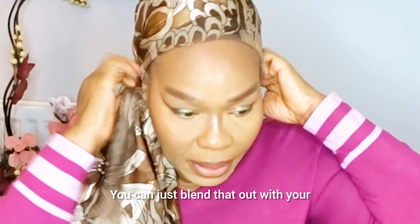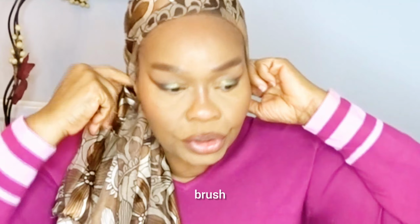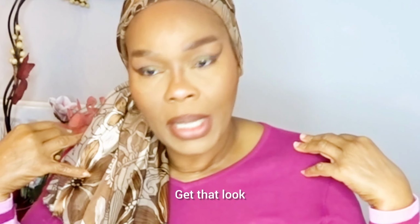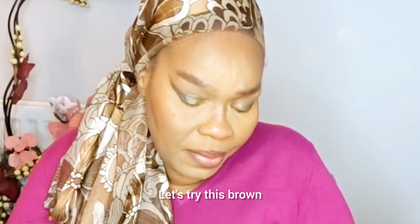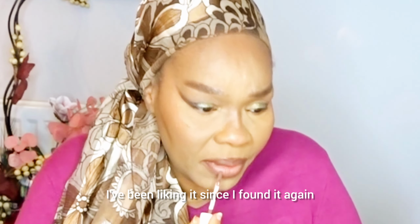Also, you can do like that from the hand. Blend it out. Do you see that? You can just blend that out with your brush. Maybe get that look. So now I'm going to add, should I add the brown? Let's try this brown. I've been liking it since I found it again.